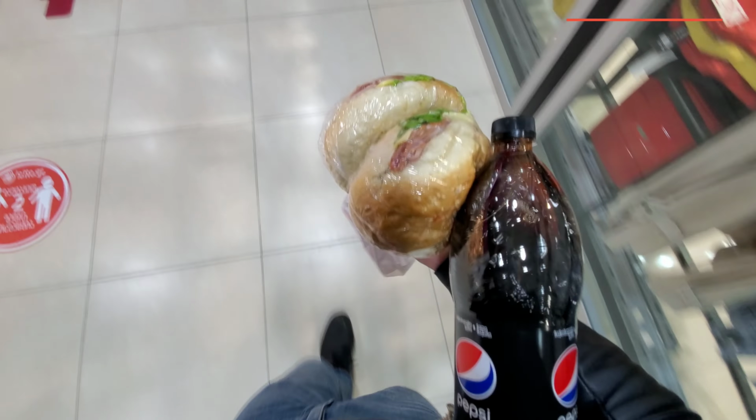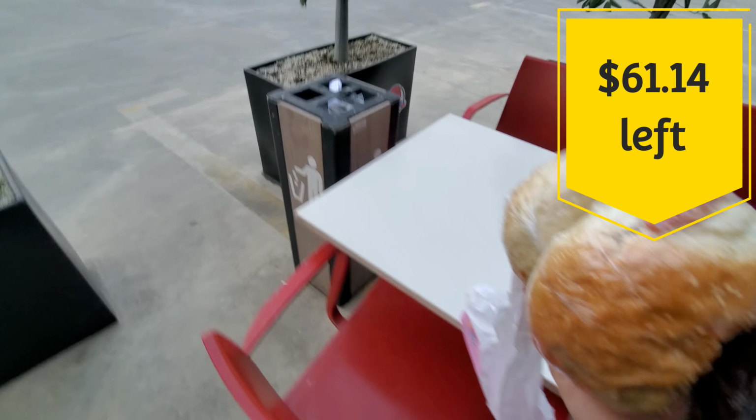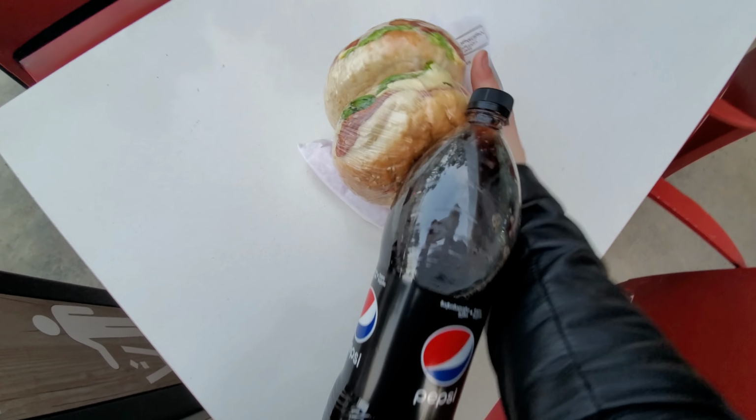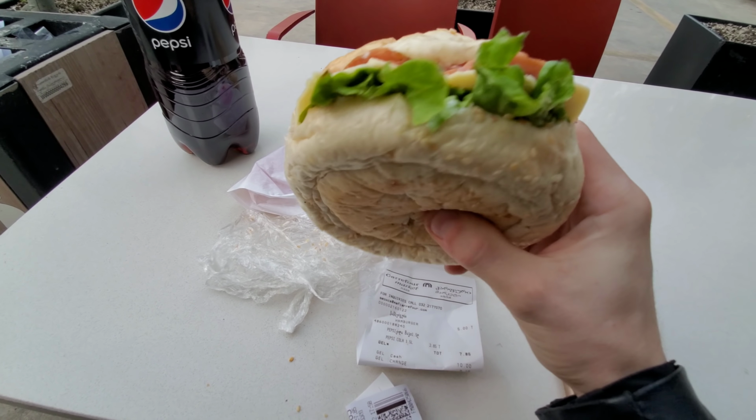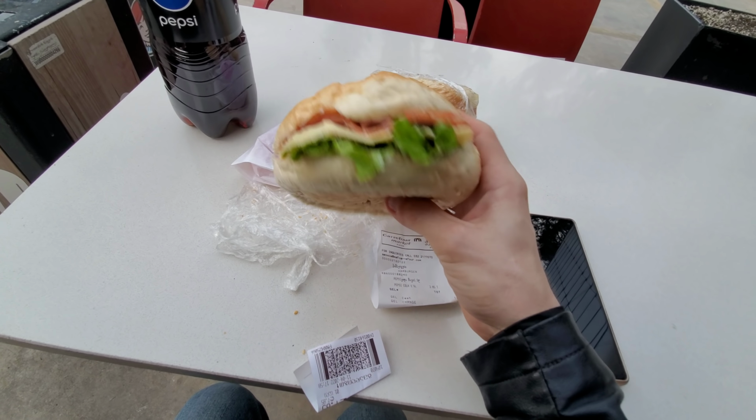Our two sandwiches and our drink were $2.32. $2.32 for this. I'm not technically a Wendy's customer, but I'm gonna use their seating anyway. Look at this. This was less than a dollar. On the receipt, they call it a hamburger. It's not. But it's still really cheap.